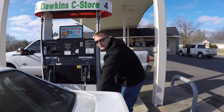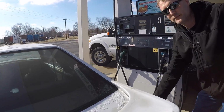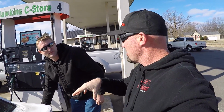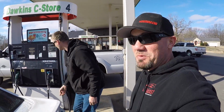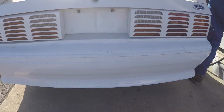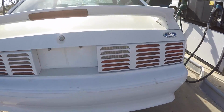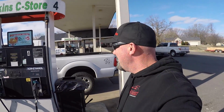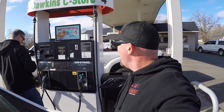Alright, put a little gas in her. Hey, she runs good. First impression, huh? Yeah, it doesn't like lugging down at low speed. You can tell it tries to buck a little bit with the cam in it. We were thinking it had a stock cam in it, but she's hitting a lick a little bit. It's slow, but not horribly slow.